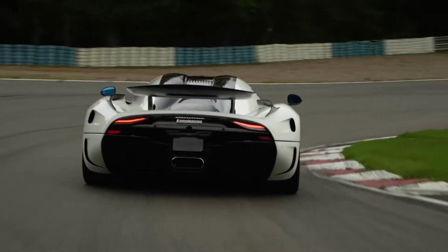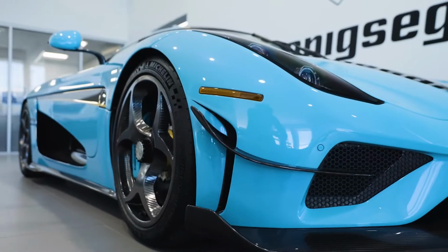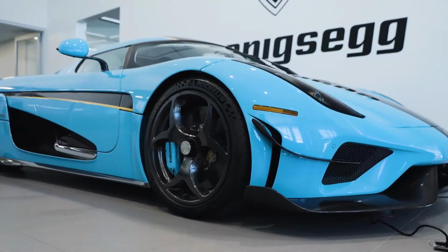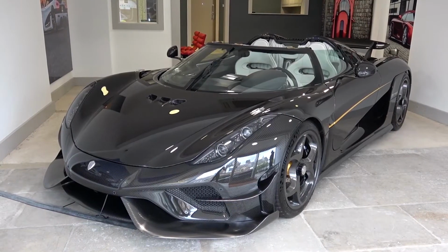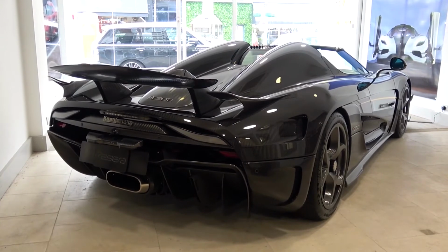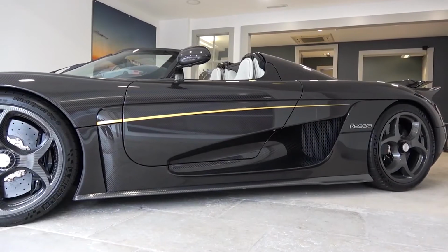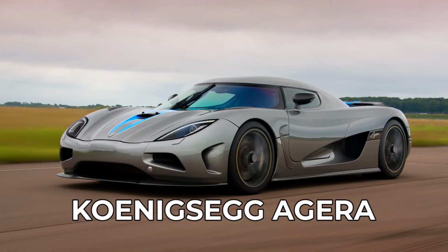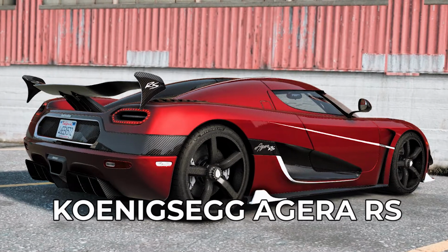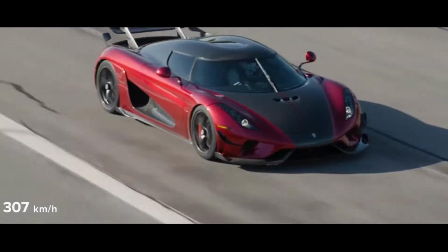Although official manufacture is scheduled to terminate after 80 units are finished, a number of customized editions will be created per client request, and Regera models will continue to enter the USA until the 2021 model year. In Koenigsegg's range, the Regera is a standalone model, but it builds on what the team discovered and accomplished with the Agera and Agera RS. As a result, Christian von Koenigsegg has developed an even faster vehicle.